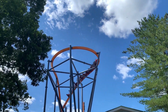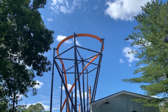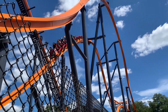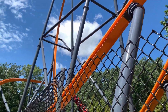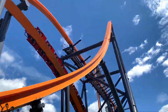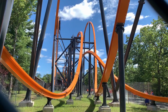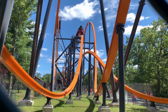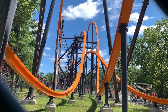But if you do ride it first thing in the morning, it's definitely not going to be running as fast as it can be, especially if you get a solo ride. That's when it's at its slowest. If you're the only person on the train, it's barely going to make it through the course, quite frankly. Just definitely make sure you're there on a day where it's going to be open in terms of weather. If it's too cold, it's definitely not going to open, but any other time it'll be open as long as there's no technical difficulties.